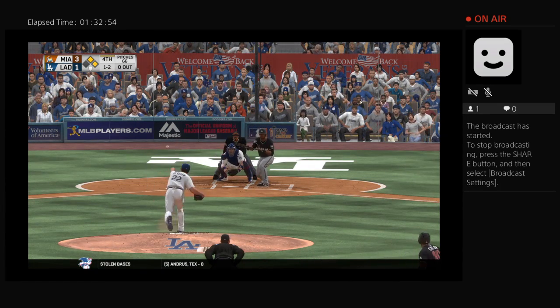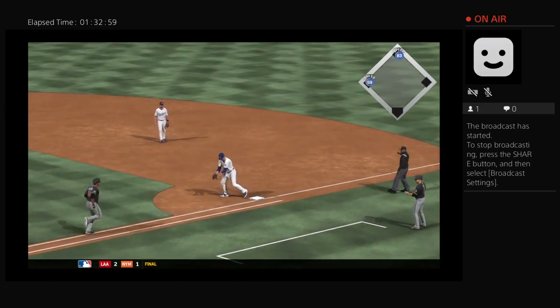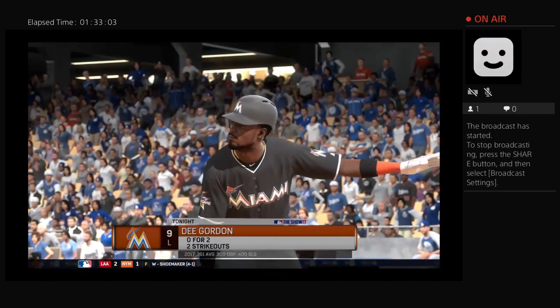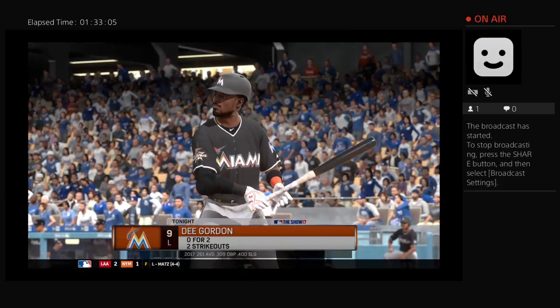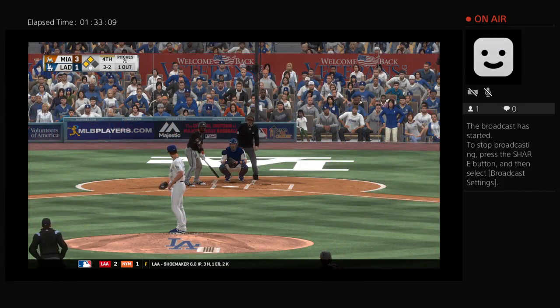The 1-2 pitch. Now a bunt attempt here. Only plays to first, so the pitcher does his job as it's a successful sacrifice. The batter, number 9. Here's D. Gordon now. 0 for 2 with a couple of strikeouts for him so far.